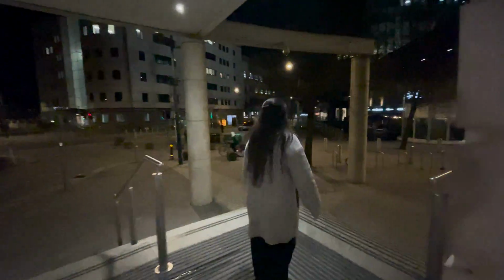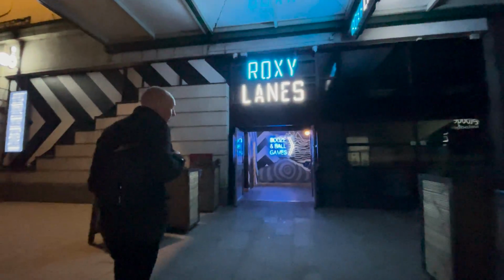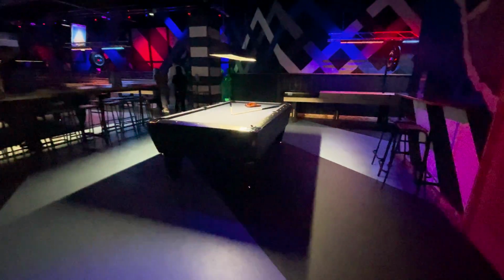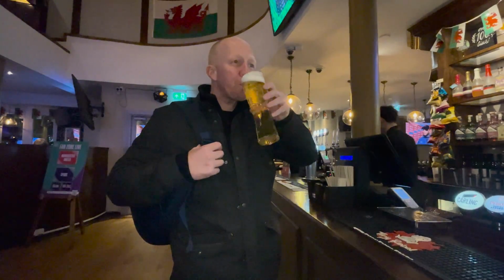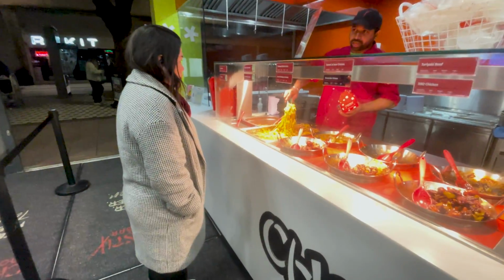All freshened up, we headed out once again into the city centre of Cardiff, and the first place we went wasn't too far from the hotel, which was this one. This was quite a lively place with music belting out, and they had plenty of games to keep you entertained, including basketball, as well as a darts room and a pool table. Then we headed to another proper traditional Welsh pub, which I can't pronounce because it's in Welsh, but the beer was decent, and as usual I got a pint and Fang got a Baileys. We had a couple in here before heading back to the same place we did last night for some noodles.